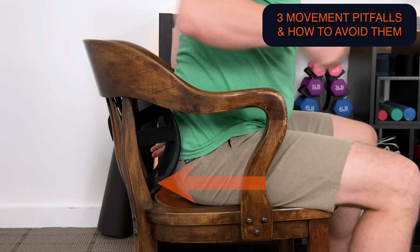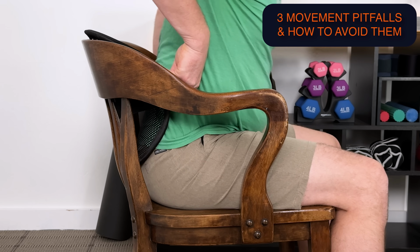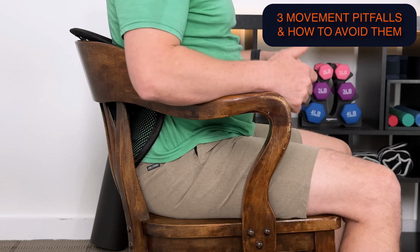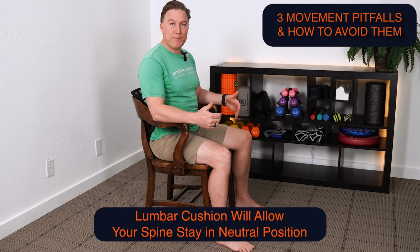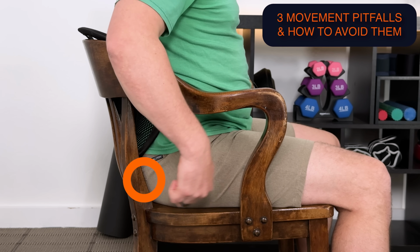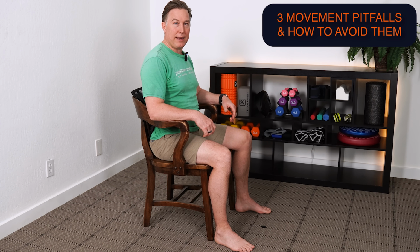But the trick here, if you will take your buttocks and slide them all the way back against the back of the chair, then a lumbar support cushion like this, and this one's adjustable, will allow your spine to stay in a neutral position. If your buttocks is against the back of the chair, it will make it almost impossible for you to have a flexed lower back position.